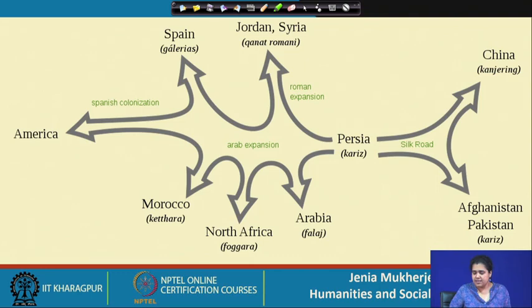So it was part of the Northwest Frontier Province. Now it has gone to Pakistan, but definitely it was within India during the medieval times. In Pakistan also it is called both Qanat and Kariz, North Africa Fogara and all that. So you can see very interestingly that the Qanat technology also went up till America.